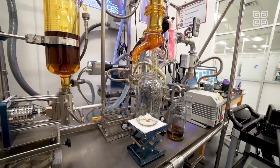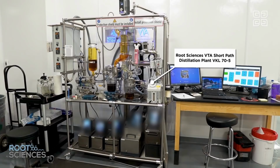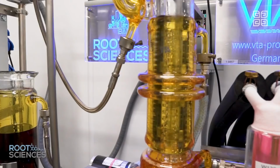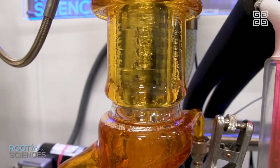I'm here with Fadi, one of the co-founders of Root Sciences, and this really awesome piece of equipment behind me. He's going to go into it a little bit so we can learn more. Fadi, what is this? So basically what we're doing is we're putting the feedstock into the feed tank. This is already prepped oil, ready to go. We use gear pumps instead of a gravity-fed system, which allows us to pump oil through the machine, versus using gravity, which gives you a less precise separation of the cannabinoids.